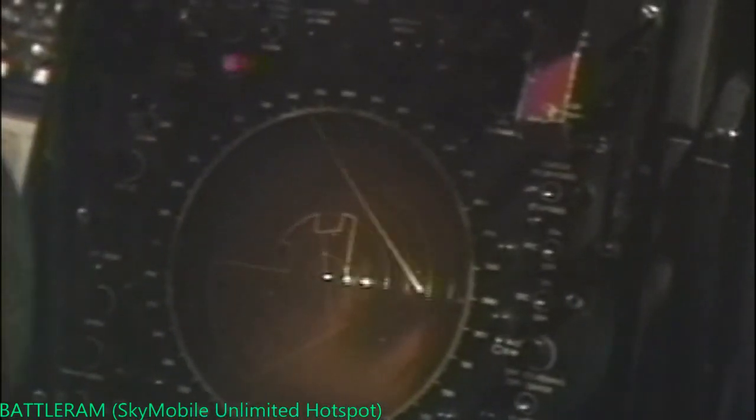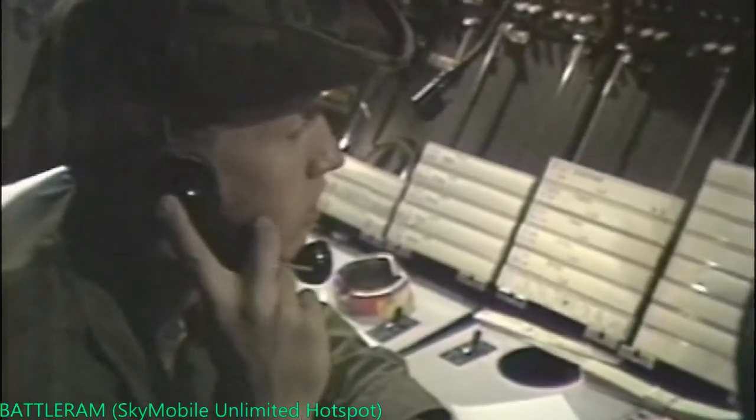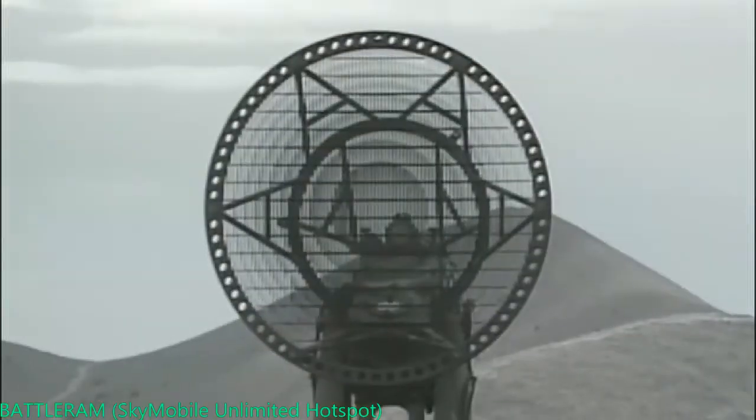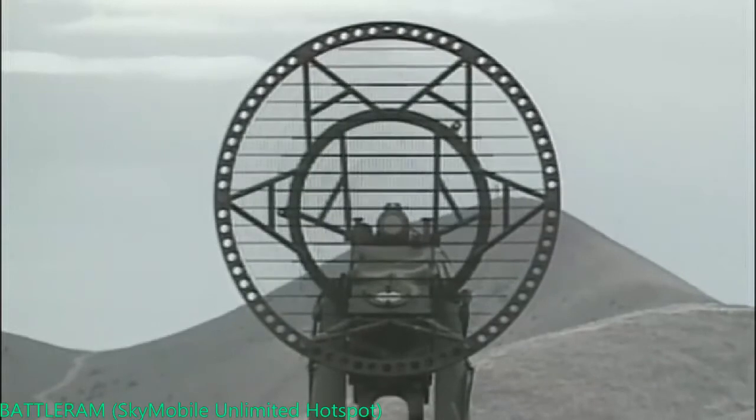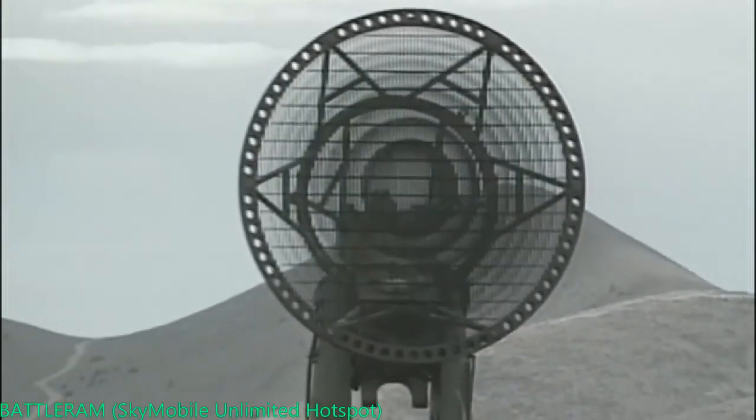This is mobile equipment with the radar data displayed on the screens inside a van parked nearby. This is a radar approach control unit, tasked to ensure the safe arrival of aircraft under almost all weather conditions, day and night. Inside the van, the operators watch their screens and talk to inbound aircraft by radio. Radar is one of the keys to modern military operations and a primary target for electronic warfare aircraft.